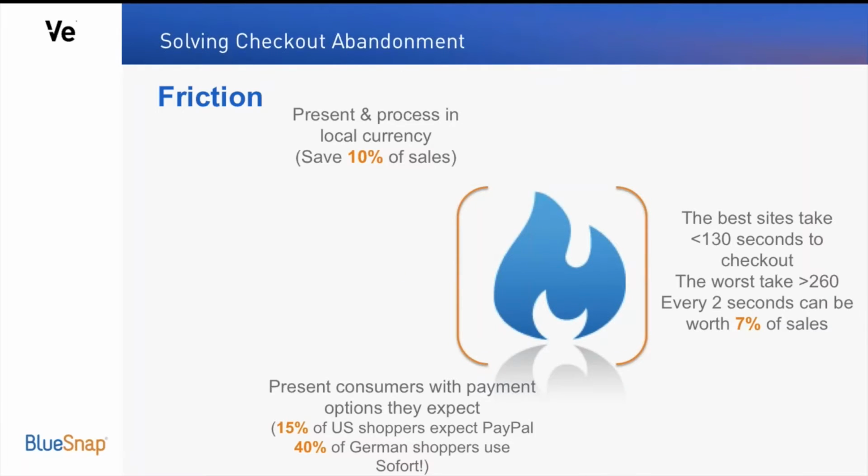So, for example, if you don't present in local currency what you're asking them to buy, if you're asking them to pay in dollars, even though what they have in their wallet is British pounds, you're really creating friction at that checkout point, because now they're not totally sure what they're paying. And likewise, you have issues like, how long does it take me to check out? We've seen that it's something like each 7 or 8 seconds of checkout time, you can lose another 10% interest from your shopper. So getting the checkout experience to be as slim as possible and get to the point where you've captured the sale is really, really important.